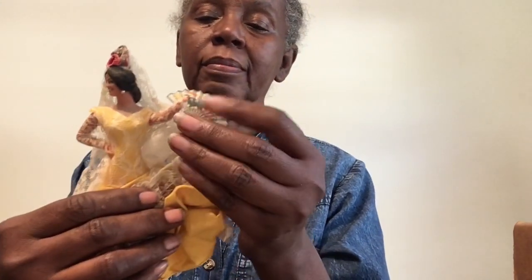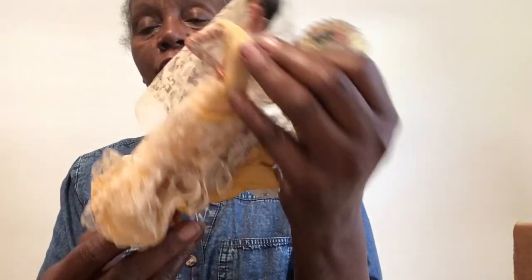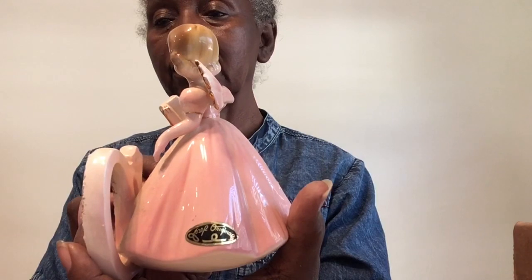Then there were quite a few of these. Here's her hand here. The little flamingo-like dancers, the Spanish dancers. This is a small one here, but there's all sizes. There were a couple of Joseph Originals, birthday girls. There's a little sticker there.